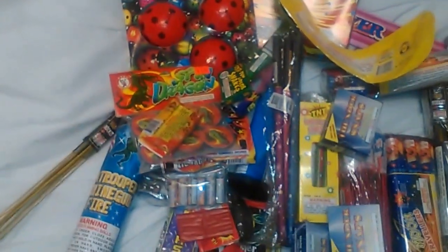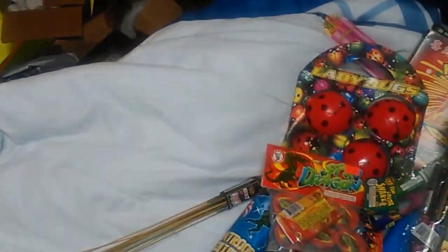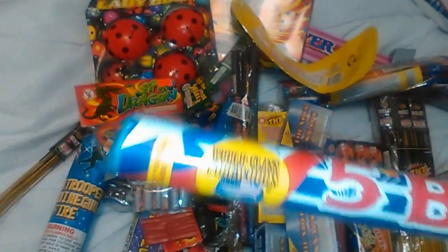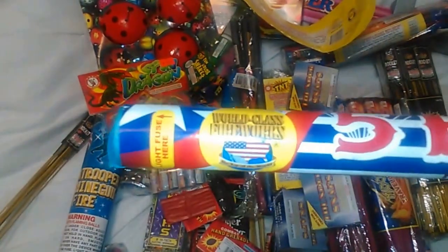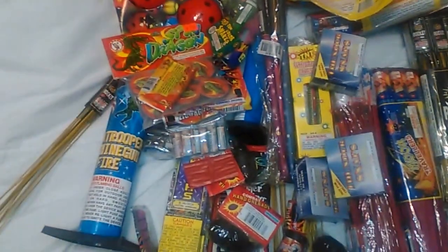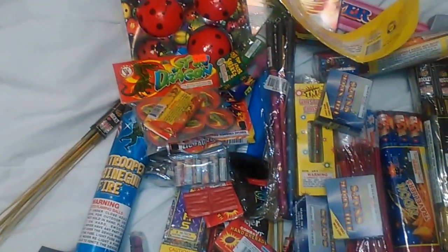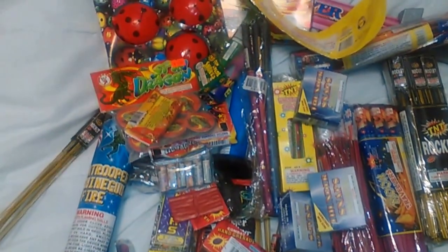And again, these are pretty much all free items that retailers tend to throw in. This 5-ball parachute Roman candle, by World Class, is another one of my favorites, which is also known as Jake's Fireworks, one of its brands. I don't think they make these anymore because I haven't seen them, and I'm surprised I have one left. Basically, a Roman candle that shoots off parachutes, which I thought was cool. I don't know if I should light this one up, but anyway, it is what it is.